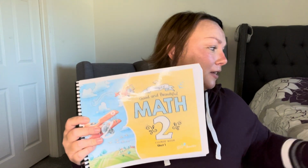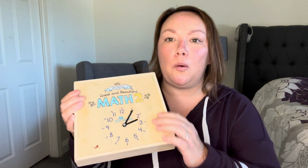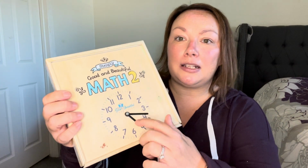And what I like about this curriculum is the math box. And they have since changed their math boxes. They're not wood anymore. They're like cardboard. I can't speak to those. I think there's some sharp edges here that people didn't love. But I love it's got a clock on the front, and it has us utilize all of this.